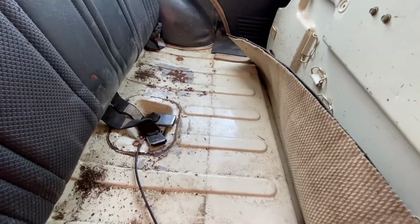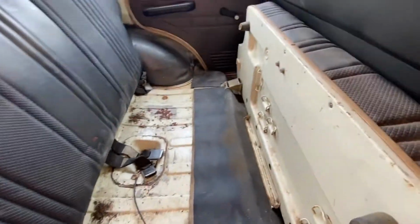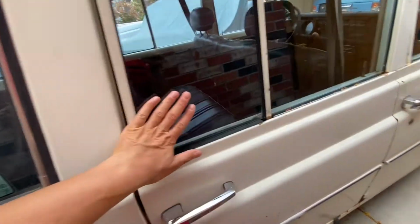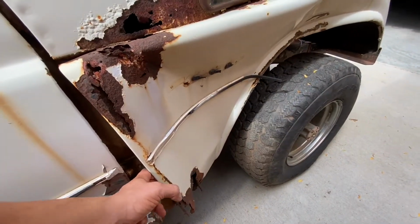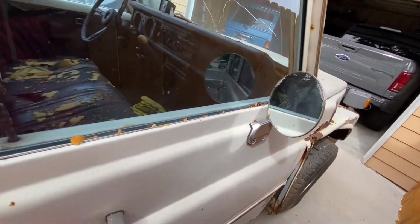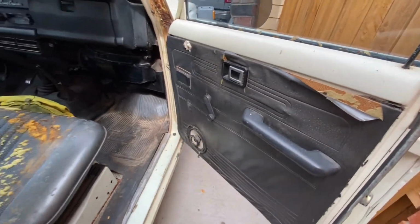Ooh, Brody. Some rust over there. Hoping that will clean up, but I have no idea. We will see. Cross your fingers. It's gonna be a lot of work. Oh yeah, how about that fender? Woof. We've got a couple new ones, don't worry. New piece here too. We'll be set. One mirror, it's not broken. Gotta love it. Got a new panel in here too, so it'll be good.